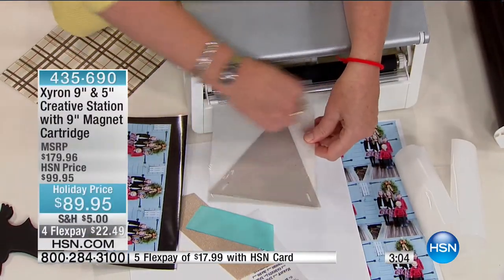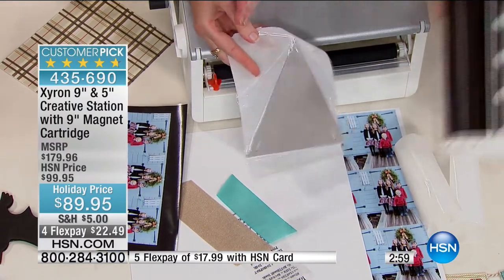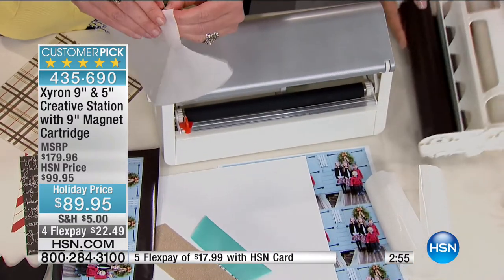Imagine, so remember, smooth. You're getting the 5-inch for smaller projects and the 9-inch for bigger projects. And you can do multiples and the magnet. 10 feet of magnet, all of this for less than you would pay.